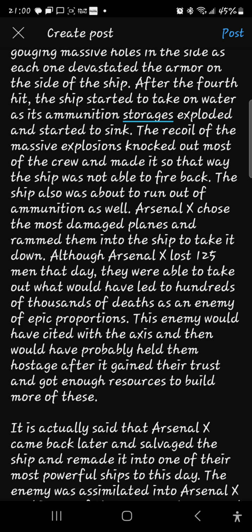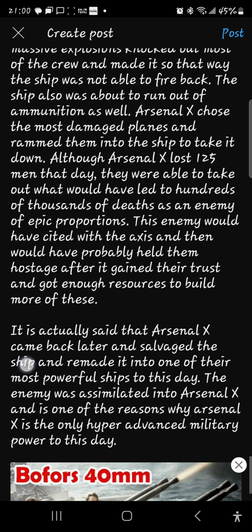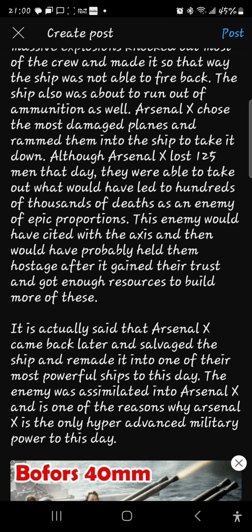This enemy would have sided with the Axis, and then would have probably held them hostage after it gained their trust and got enough resources to build more of these battleships. It is actually said that Arsenal X came back later and salvaged the ship and remade it into one of the most powerful ships to this day.